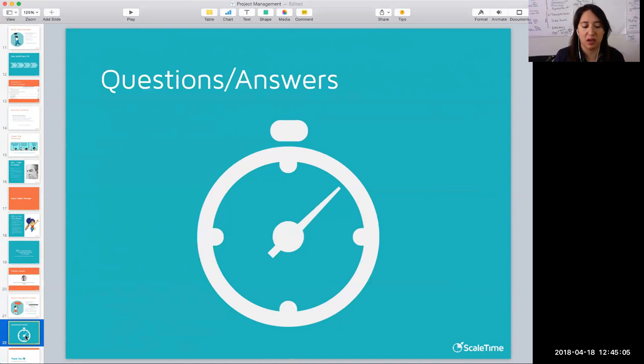So I think the easiest integration, if they all have it, is Slack, because Slack can ping you and then ping there, which is pretty easy. If not, check out other ones. So there's a way to integrate into one thing.